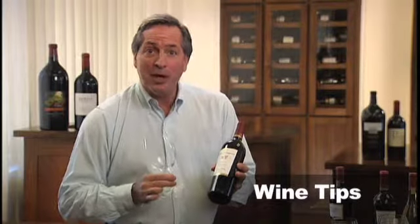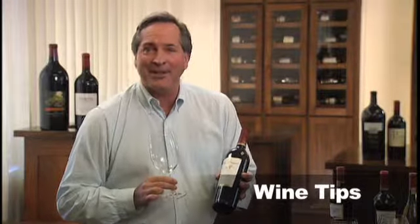Here's a tip. Make a great impression with your customers by bringing the stemware to the table for Wines by the Glass. Then, present the bottle as you would normally and pour their wine by the glass selection at the table.